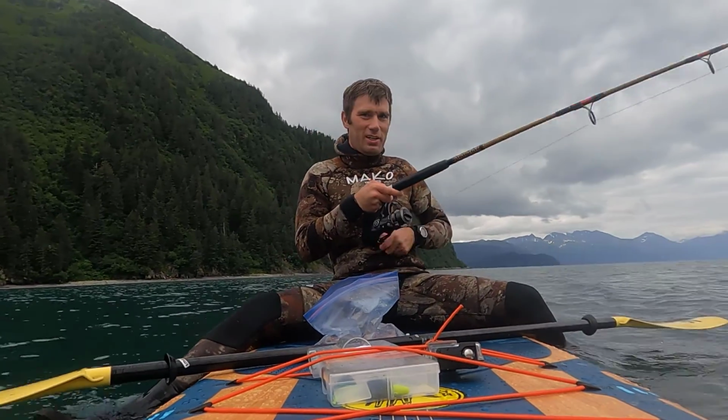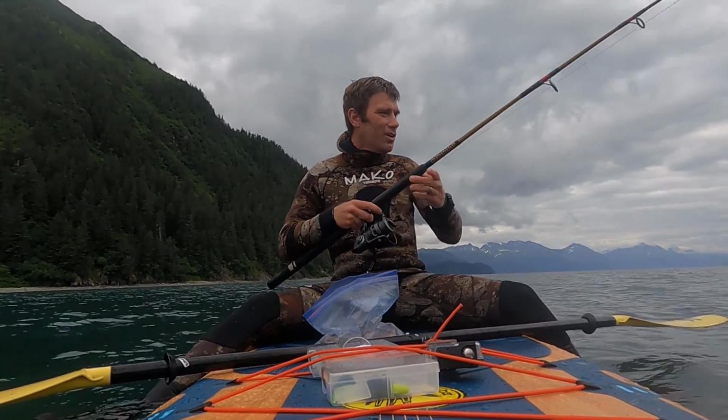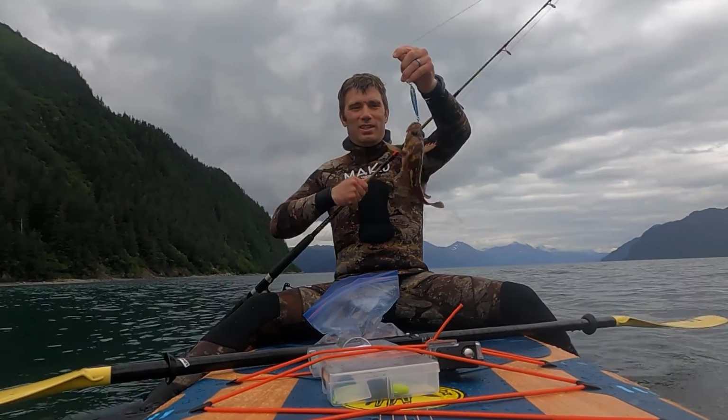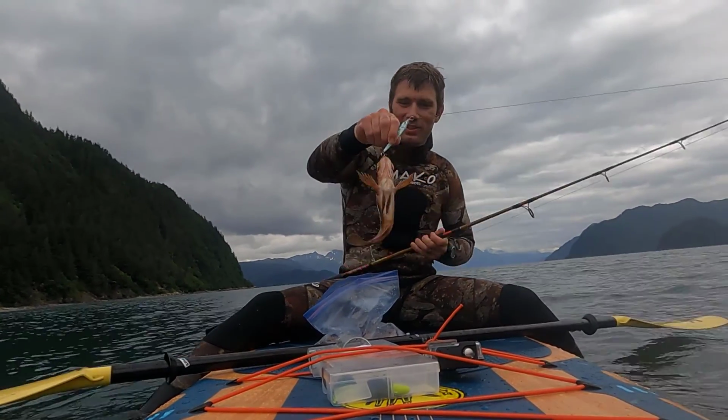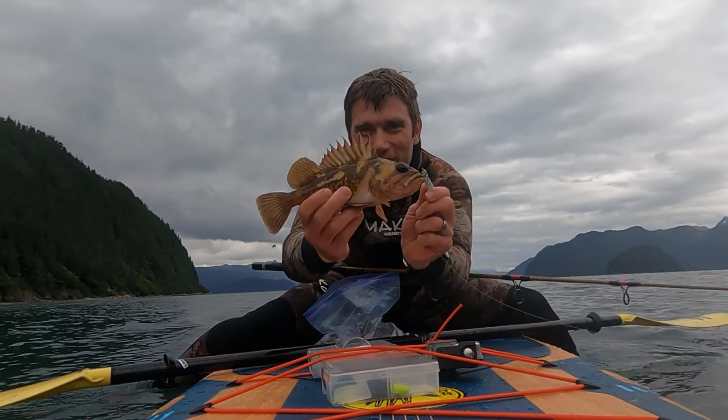I got something here. Moving in closer seemed to help. Let's see what we got. Oh, nice. I got a little rockfish. This is a cool one. It's got little stripes and coloration. Yeah, this is a little one. Oh, that's so cool. Check that out.